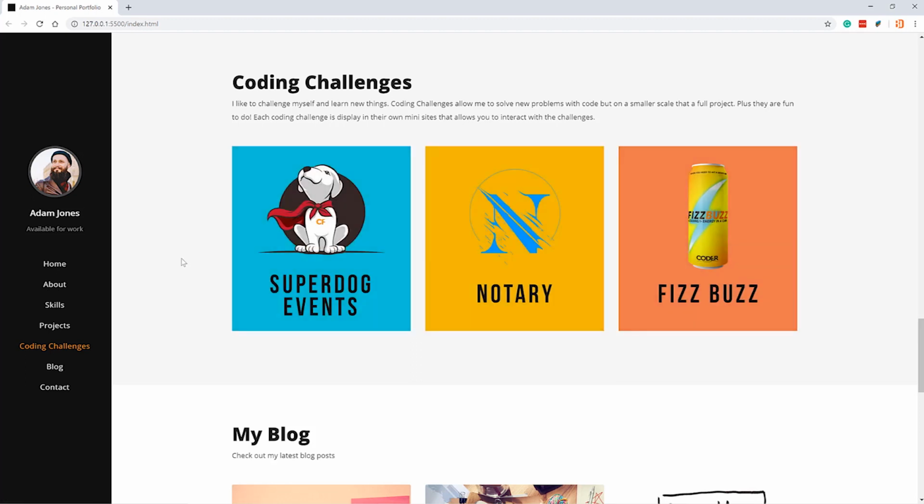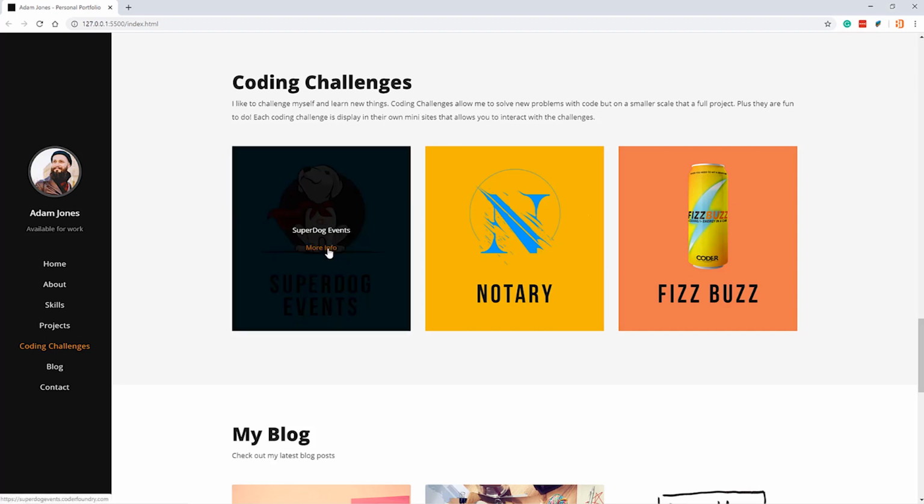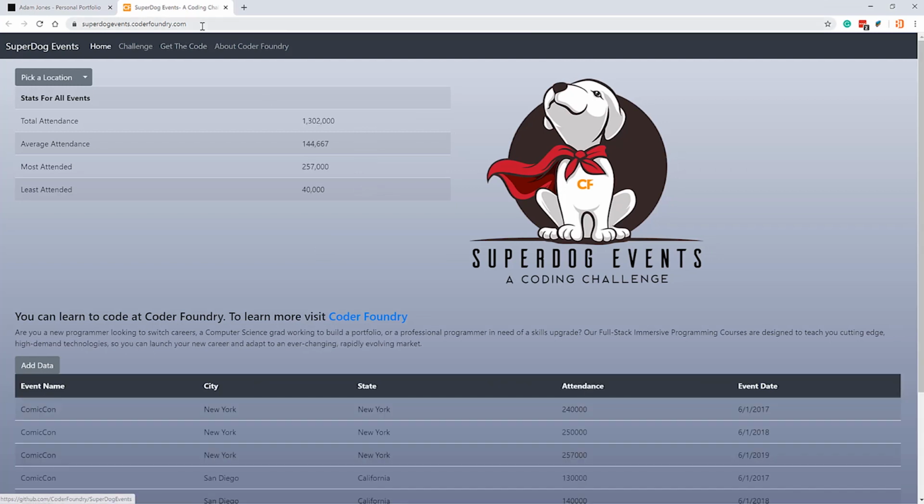Again, we use the same technique that we did in the project section, where we branded each one of these coding challenges. And when I click more, this is where it gets a little bit different. When I click more, this is going to take me out to what I'm going to call a full mini site.